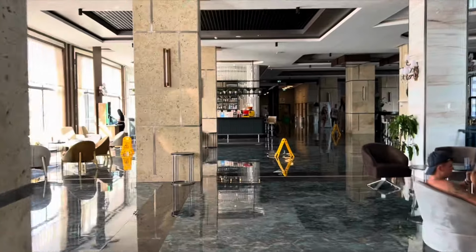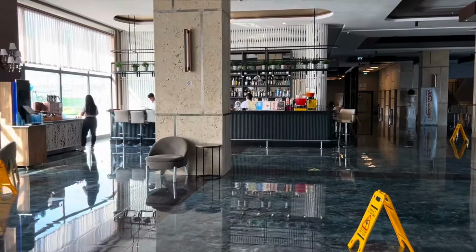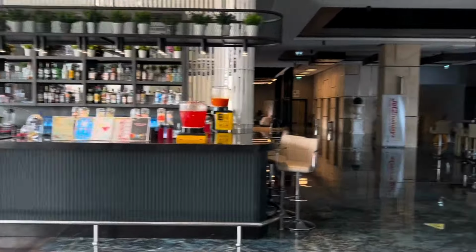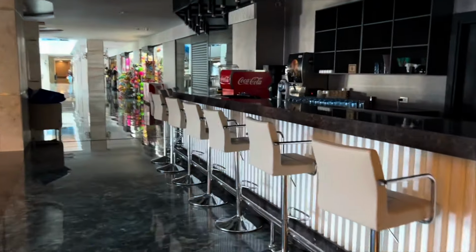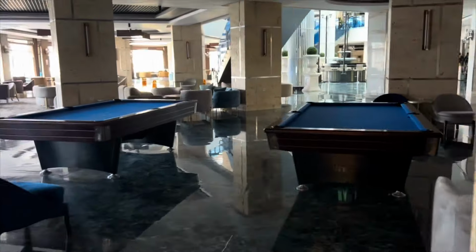Now going to turn left at the main entrance. This is the lobby bar, which is open 24 hours a day. This is the only place where you can get cocktails on your all-inclusive. We have now gone downstairs. There is another bar here which only opens in the evening. This bar is much quieter but only has limited drinks.